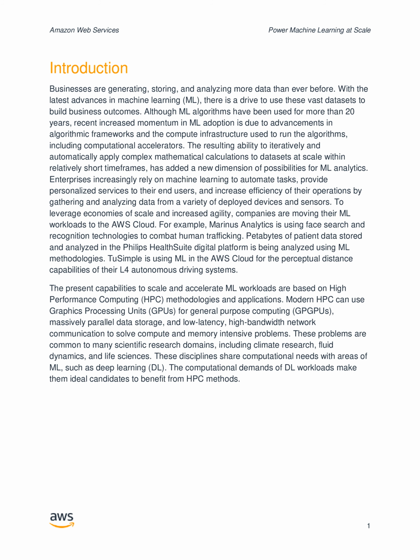Enterprises increasingly rely on machine learning to automate tasks, provide personalized services to their end users, and increase efficiency of their operations by gathering and analyzing data from a variety of deployed devices and sensors. To leverage economies of scale and increased agility, companies are moving their ML workloads to the AWS cloud. For example, Marinus Analytics is using face search and recognition technologies to combat human trafficking. Petabytes of patient data stored in the Philips Health Suite digital platform is being analyzed using ML methodologies. TuSimple is using ML in the AWS cloud for the perceptual distance capabilities of their L4 autonomous driving systems.